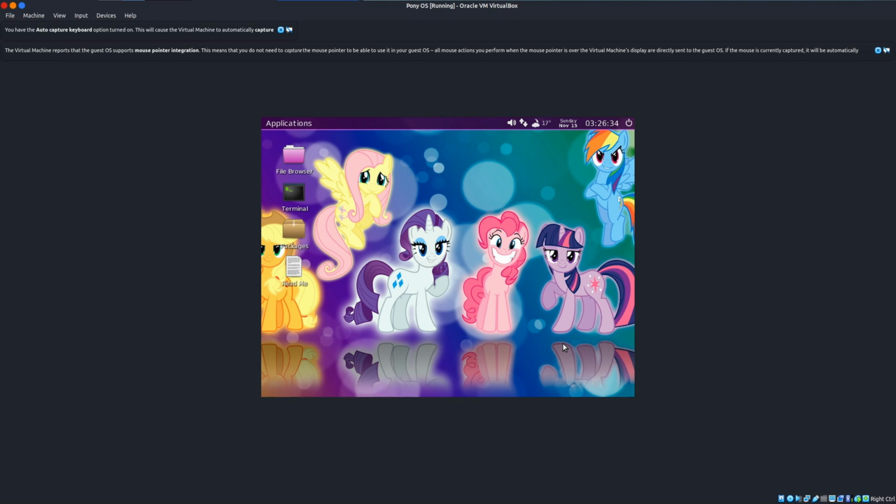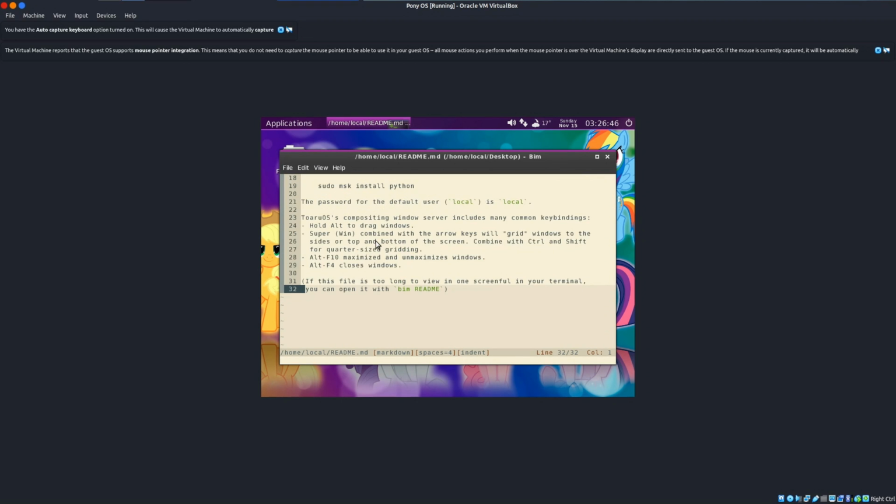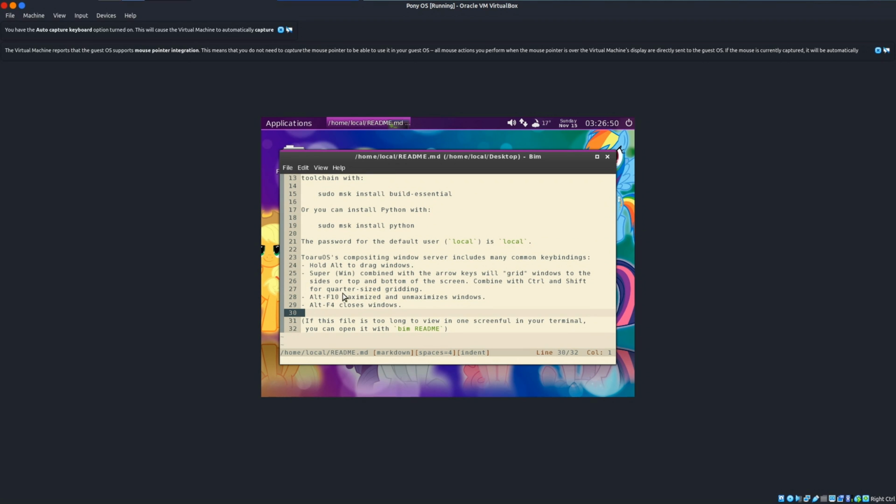So apologies if my voice sounds off before I go any further into this. My voice is tired today, so that is that. README, we will start there. PonyOS provides a, this is just the thing I read before, except for some commands. Alt F10 for window full screening, and Alt F4 closes them.